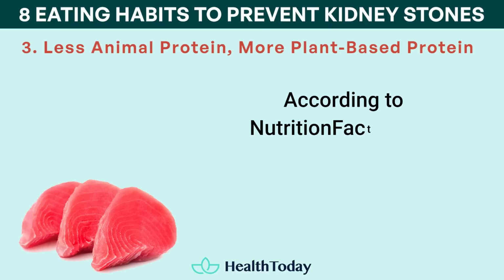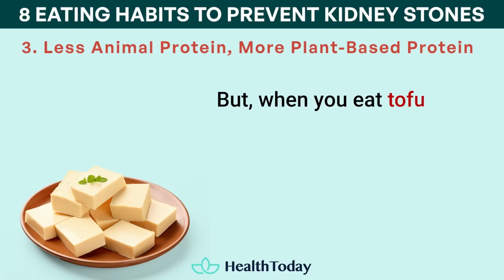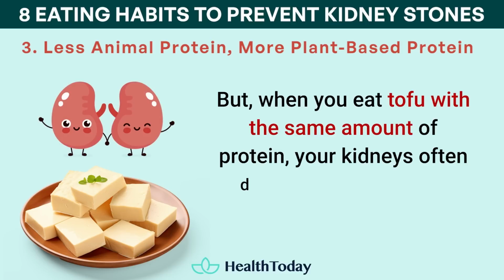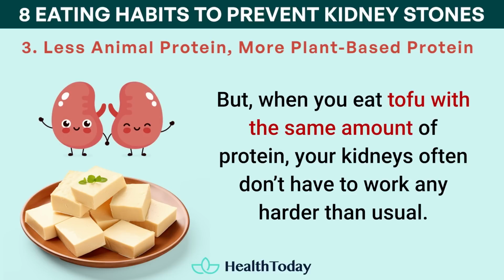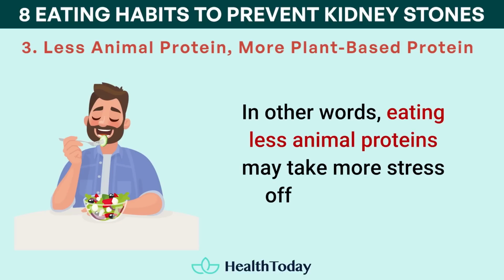According to nutrition facts, after eating tuna, your kidneys work 36% harder within 3 hours. But when you eat tofu with the same amount of protein, your kidneys often don't have to work any harder than usual. In other words, eating less animal protein may take more stress off your kidneys.